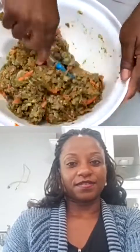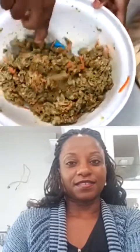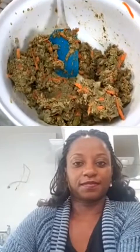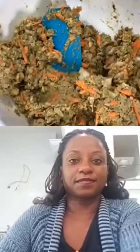And the next thing I'll do is literally just put it in a loaf pan and bake it for about 50 minutes to an hour in your oven at 375 degrees. And I like to line my loaf pan with parchment paper. So when I'm releasing it, I just take up the parchment paper and it releases easily.